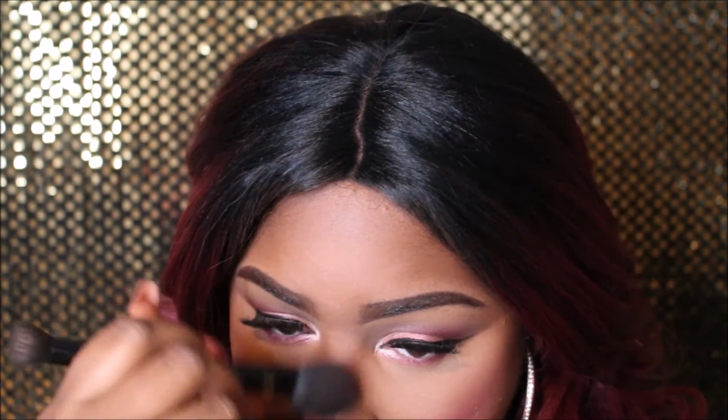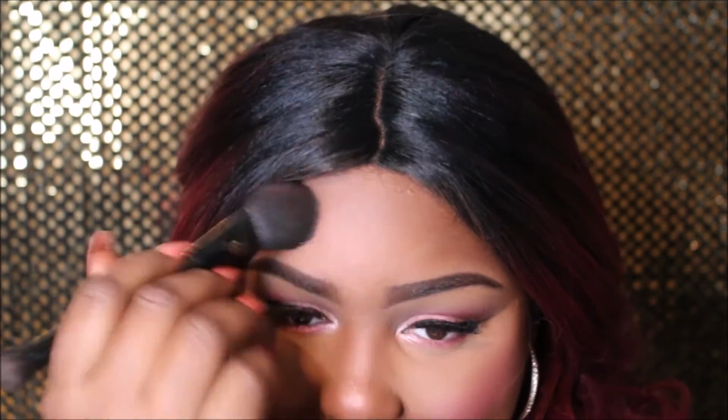I know it may look a little bit clowny pink right now, but I promise it does not stay like that, especially after I take my brush and I blend it out a little further, and once it starts to sink in, as you can see, it doesn't look like that anymore.